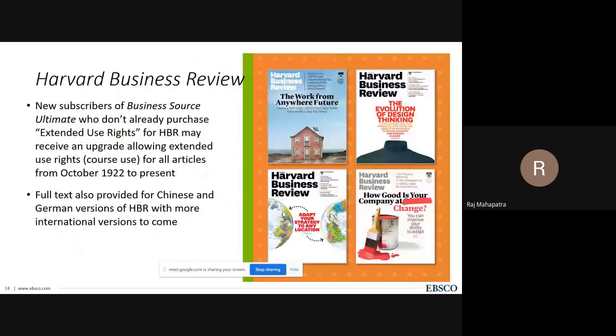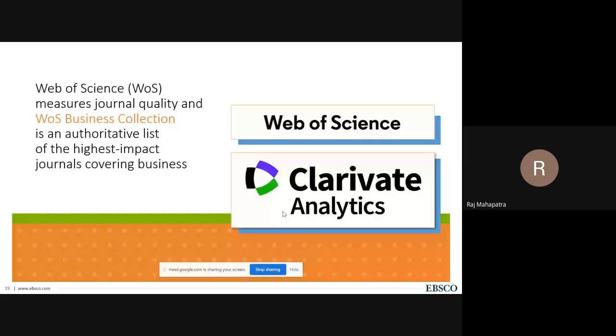Harvard Business Review, we are providing you the full text access from 1922 till date. So you can get all the publications and all the articles based on your requirement. And most of the journals are indexed in Web of Science from Clarivate Analytics, having the highest impact factor, so that you can rely on the content available from EBSCO.